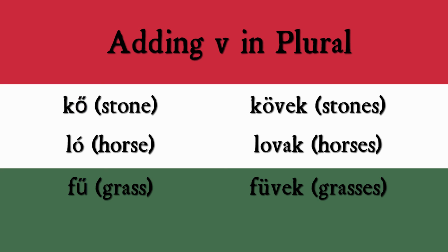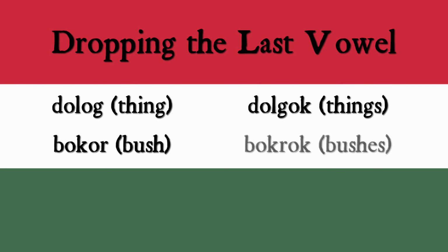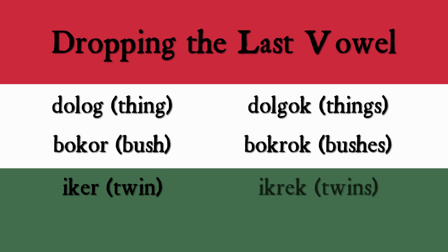There is another case that, I hate to tell you once again, has to just be memorized. These are words where the last vowel is dropped altogether and the final consonant shifts over and the appropriate ending is placed on the end. That might have been a bit confusing, so let me give you an example. So basically we can take a word like dolog and get rid of the second o, so we are left with just dolg. Then we add the ok ending because the o is a back vowel. In the end, we have dolgok. Another couple words pluralized in this fashion are bokor, which turns into bokrok, and iker, which turns into ikrek.